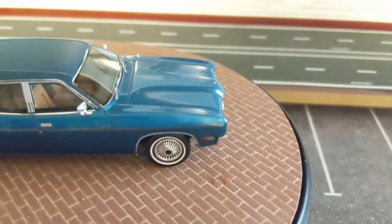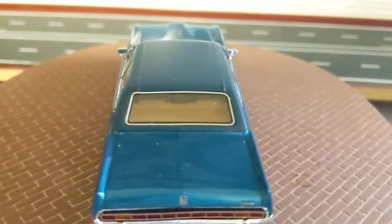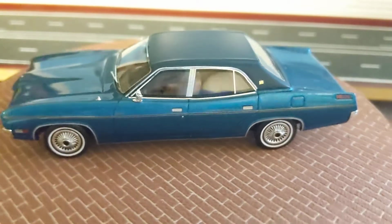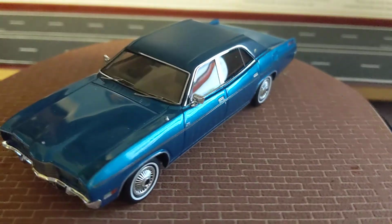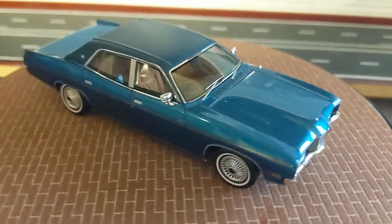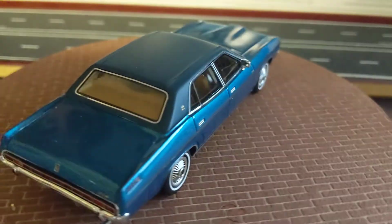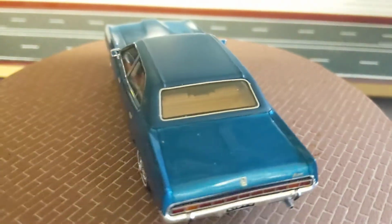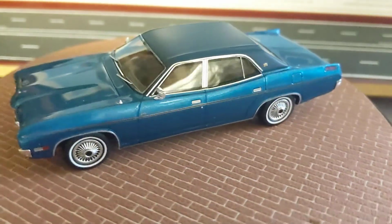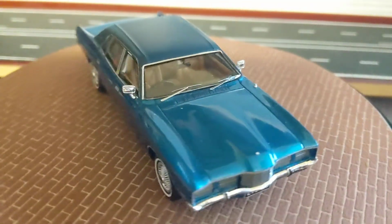So I'll just turn that on. You can have a look at that. It had all leather interior, electric windows, power door locks, hidden headlamps. It's supposed to be like an Australian version of the Lincoln Continental. It had hidden headlamps. And I think the wheel covers came off a Lincoln Mark III from '69. So that's in 1/43rd scale. It's from a manufacturer called Trax, and they make Australian cars.